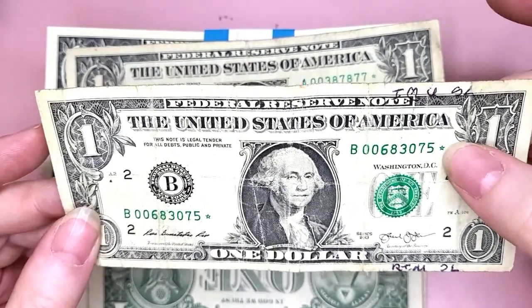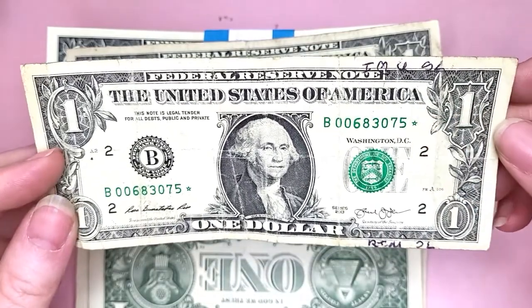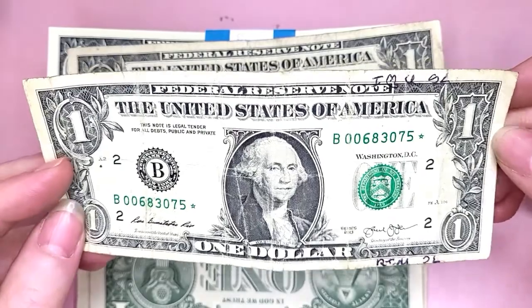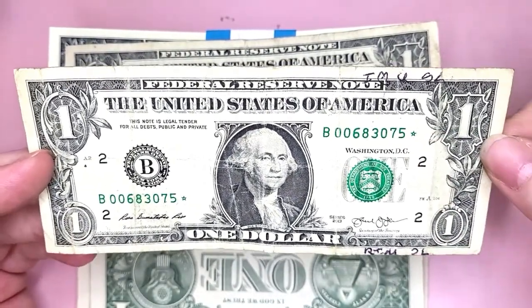You still want to look for those star notes, which is a replacement bill from an error in the printing process of the original bill. They cannot reprint a bill, so they replace it with a star note. So these are considered the error replacement bill.